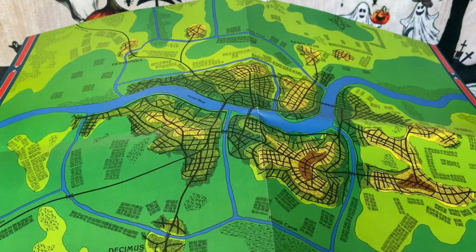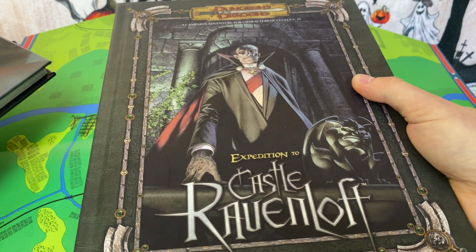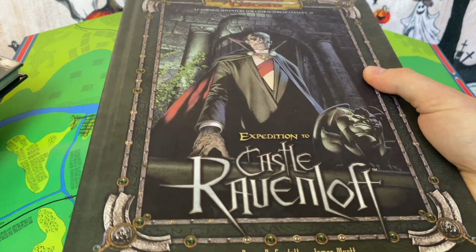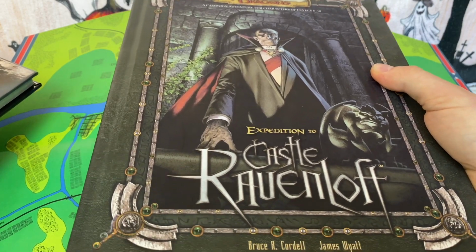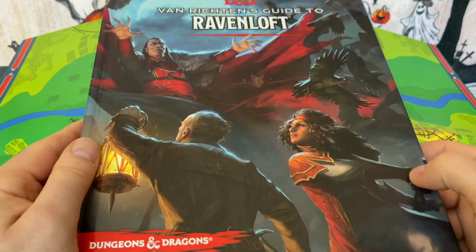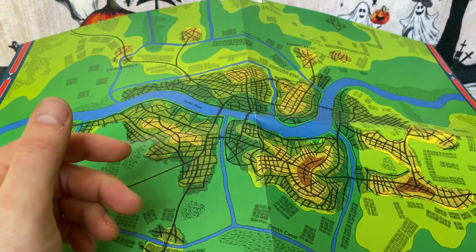So I must say, they don't make them like they used to. So this is all they did for 3rd edition. Actually, that's a lie. This is all that Wizards did for 3rd edition. Somebody else made some of the other books. So that's the Castle Ravenloft book. And then you've got another Ravenloft book plus Van Richten's guide for the current edition, 5th.